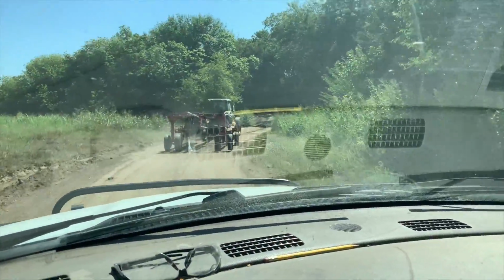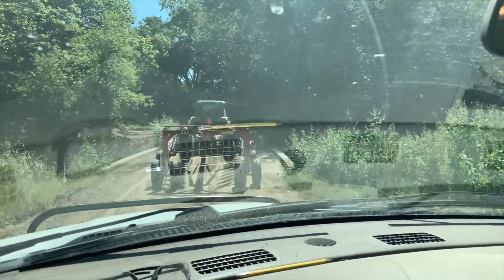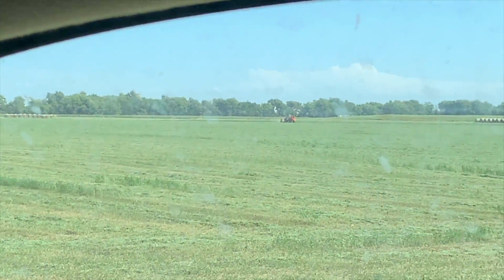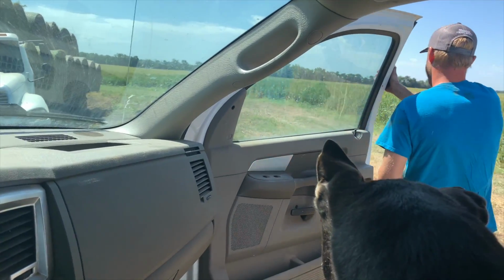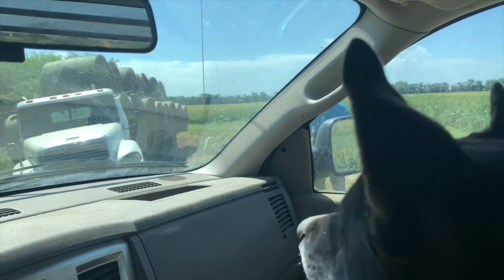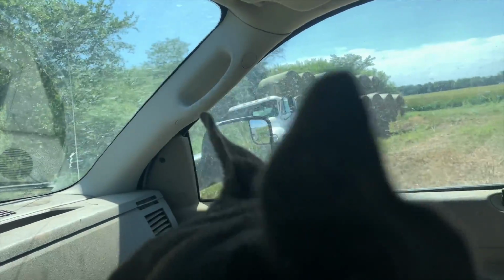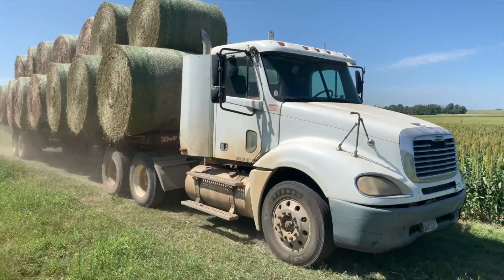We're following Nathan across the creek bridge here to the other alfalfa field. Alright, so he's going to park it in the shade there. Dad is finishing up the alfalfa over there. Alright, there he goes. I'm going to leave this pickup at the edge of the field for Dad to take home. And then I'm going to ride home with Nathan.